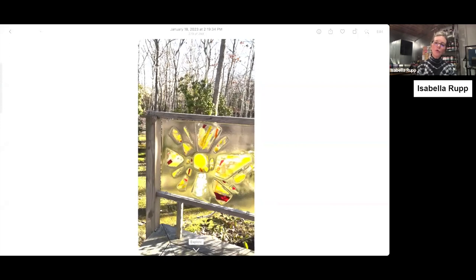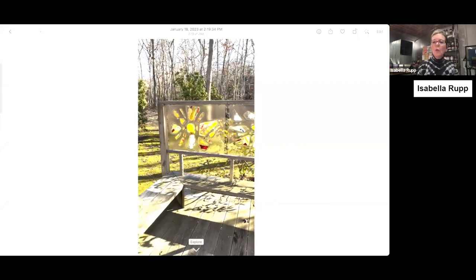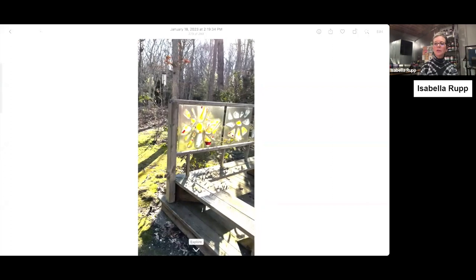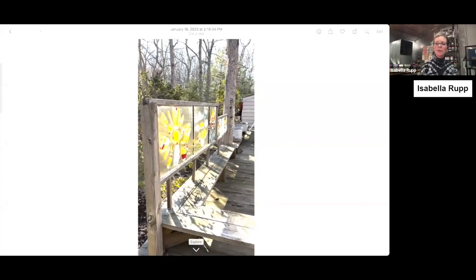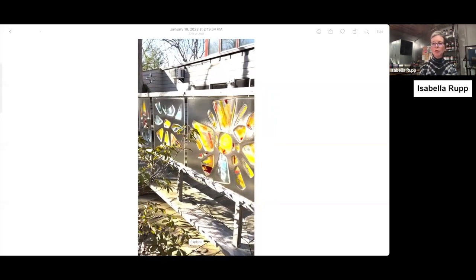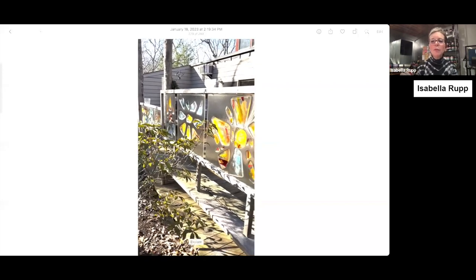And the cool thing with these fences is that whether you're looking at them from the front or from behind, they look great either way. There really is no specific front or back. The front is more dimensional for sure, but they can be viewed from either side.